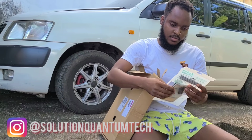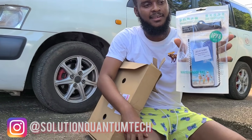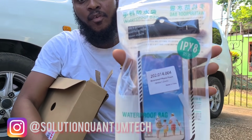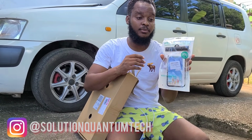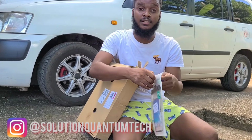Okay, so guys, this is a waterproof bag. Very useful, especially when you go to the resort, the hotel or the beach, pool. You just put it around your neck, so it comes in handy for you. It stops your phone from getting wet. So, we definitely love this.